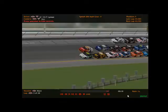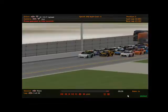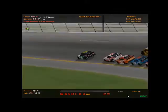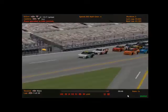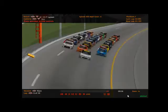Pushed by Regan Whitlock, 62. As the 14, Josh Stenger gonna look 3 wide. 3 wide for second as we'll give the advantage to the 11. Coming through to complete lap 5, going to lap 6. Here comes the 42 now. Matt Montoya. Eleven with the advantage. They're all 3 wide behind him.